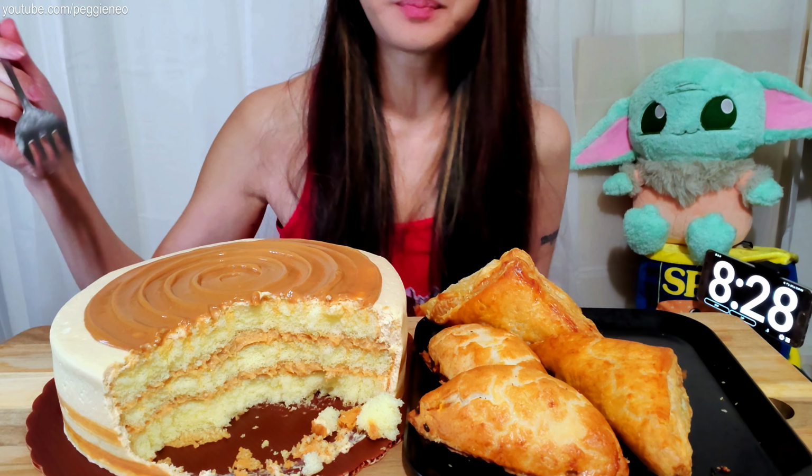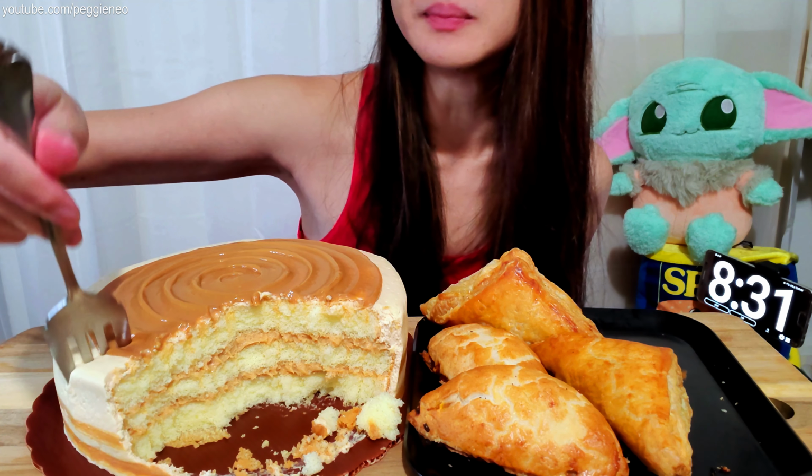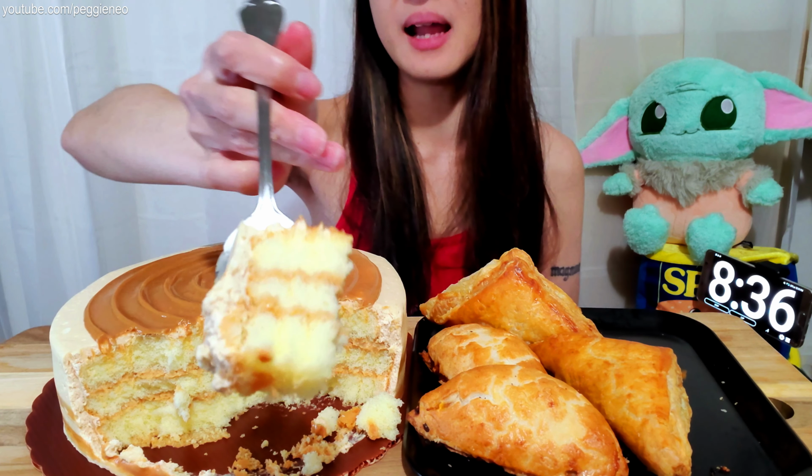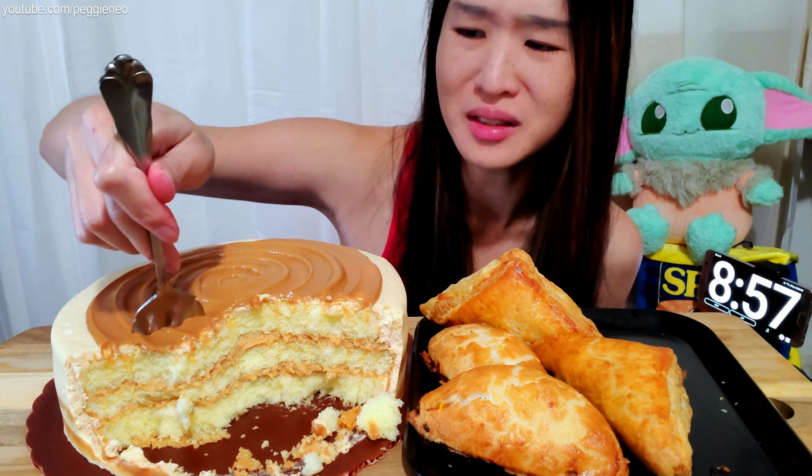Wow. Okay, it's time for cake. Right, let's go here. Look at that. So creamy, so soft, and very fresh. You can taste how fresh it is. You know, their cake, every cake that I had is like a 10 out of 10.